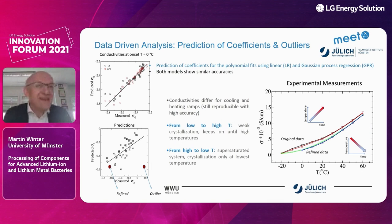And we see the refined data is much better in comparison to what the predicted data is. So the measured and predicted data are very similar. This tells us very nicely that with the help of artificial intelligence and data processing and refining data, both on the theory and on the experimental side, we find something which we have never found when we used typical conductivity measurements. So I think this really shows the power of this method.